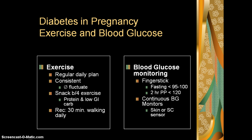The woman should have a regular daily plan for exercise during her pregnancy, which should be consistent and not fluctuating to help balance her blood sugar. She should take a snack before exercising of protein and a low glycemic index carbohydrate. And the recommended exercise is 30 minutes of walking per day. Many women will have other varieties of exercise, but if she doesn't already have a plan, this is a good one to start with.